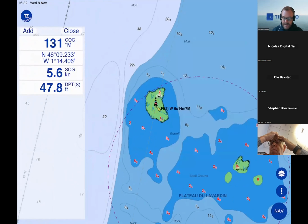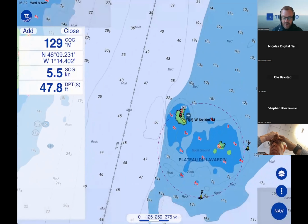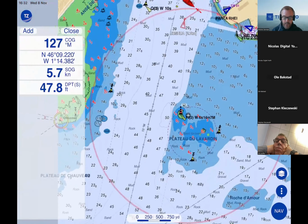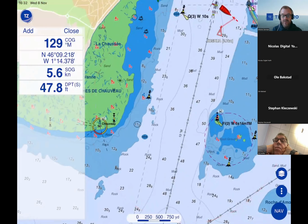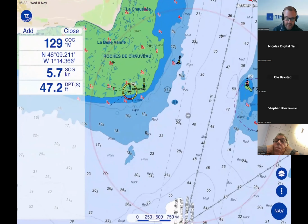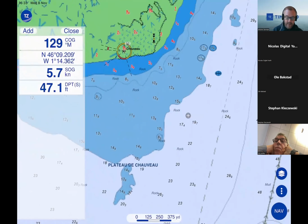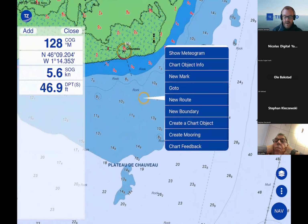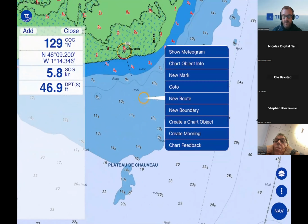So any of you can add more information, if on certain areas, we know that nautical charts are not as accurate as we wish it would be. So any user can, for example, create a buoy that is present on a certain area. How do we create a buoy on the chart? We can just select one place on the chart. So we select with the finger. And here from the menu, you have the possibility to create a chart object.